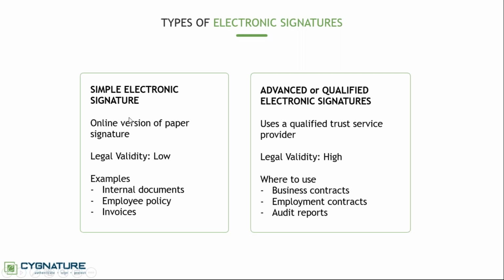Some of these electronic signatures can be used to sign internal documents, employee policy, invoices, etc. However, when you really want a valid contract, when you want to sign something which has real legal weight, which can stand in a court of law, then you need to use these advanced or qualified electronic signatures, like I explained in the previous slide. They can be used for business contracts, international contracts, signing audit reports, etc.